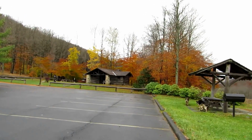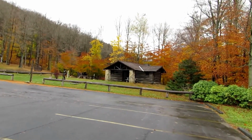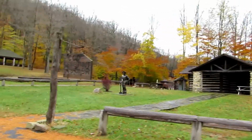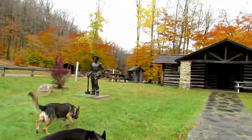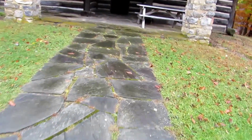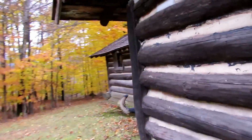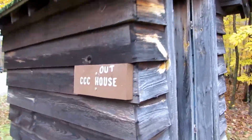Down off the parking lot from the Lumbermans Museum is this original CCC camp from the Civilian Conservation Corps. And they grabbed it from wherever it was and rebuilt it here exactly as it was. And it was a cabin made out of chestnut wood, which, you know, chestnuts are not around anymore. And she was telling me that each one of these rocks is numbered so that it's exactly the way it was when they first got it. And this is pretty cool. We won't let the dogs go in there, but so this is the CCC outhouse. He won't take you through there.